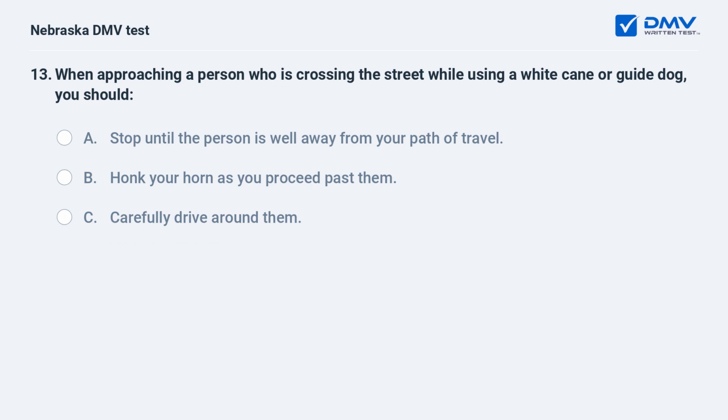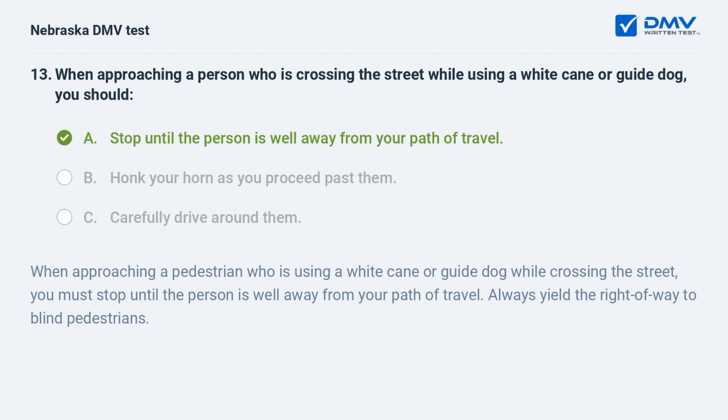When approaching a person who is crossing the street while using a white cane or guide dog, you should A, stop until the person is well away from your path of travel. B, honk your horn as you proceed past them. C, carefully drive around them. A, stop until the person is well away from your path of travel. When approaching a pedestrian who is using a white cane or guide dog while crossing the street, you must stop until the person is well away from your path of travel. Always yield the right of way to blind pedestrians.